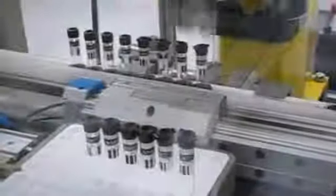My name is Billy Oliver. I work at Helena Laboratories in Beaumont, Texas. We are a medical diagnostics company, and I'm working in the mechanical engineering department. Helena Laboratories has 10 to 20 products on the market right now. Some of them are aging as far as components, electronics, and whatnot.